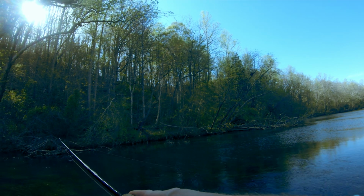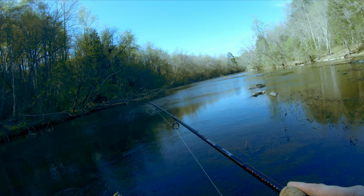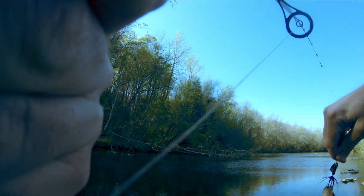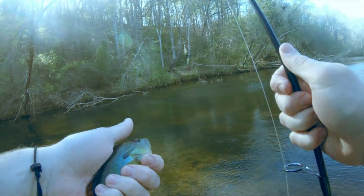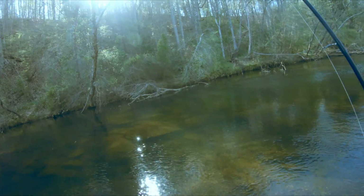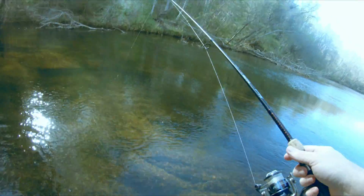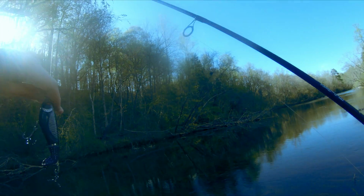There we go. Finally got something. We got a little sunfish here. Just a tiny little guy. Skunk's off, at least. All right, we had our one confidence catch, the small little sunfish.